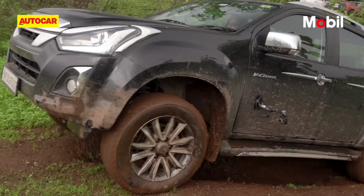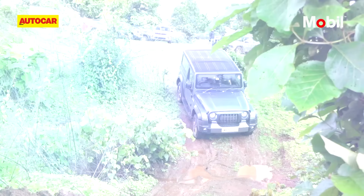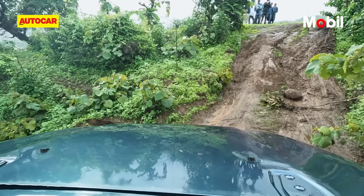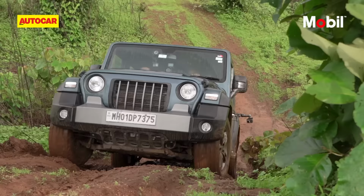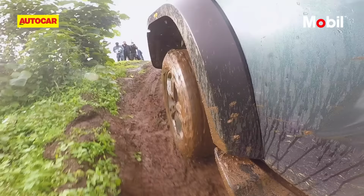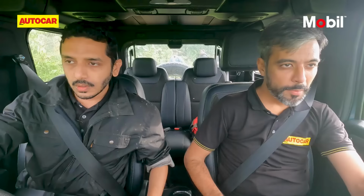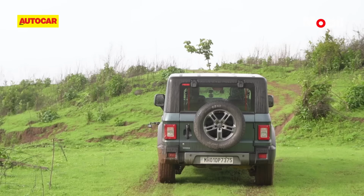Awesome. We crossed. Not bad. We crossed. So if the Isuzu did it, it shouldn't be much of a challenge for a pro off-roader like the Thar, right? Yeah, right. Yeah, accurate. Yeah, well done. Technical, but yeah, got it.